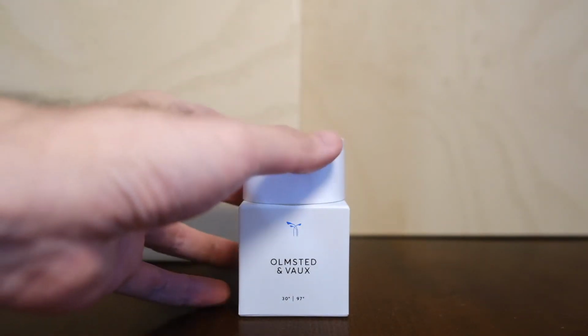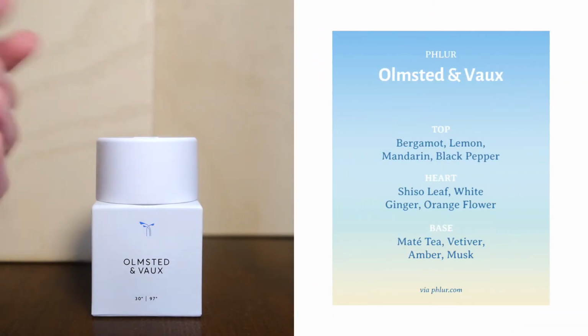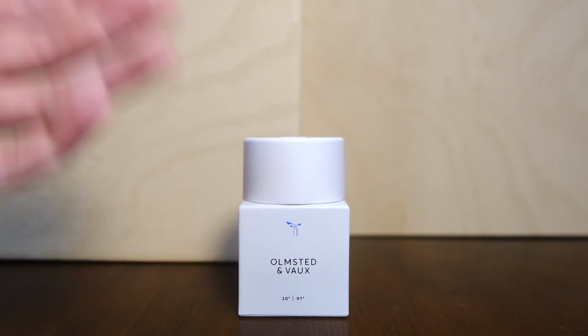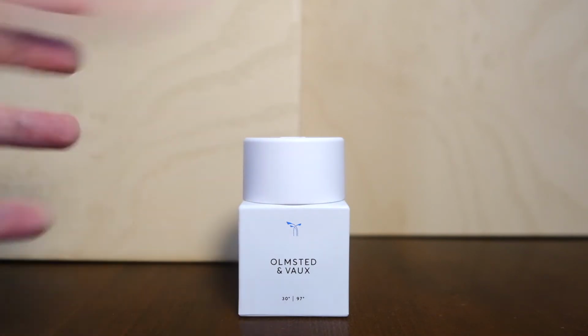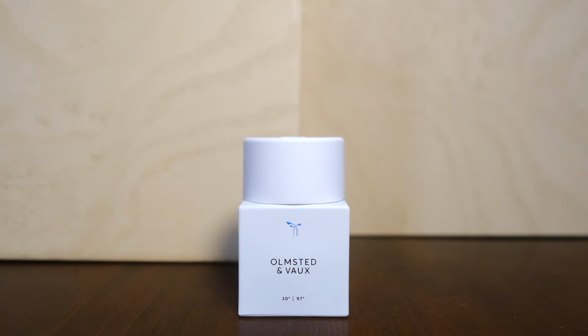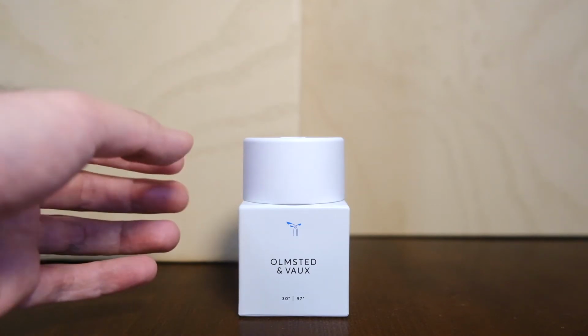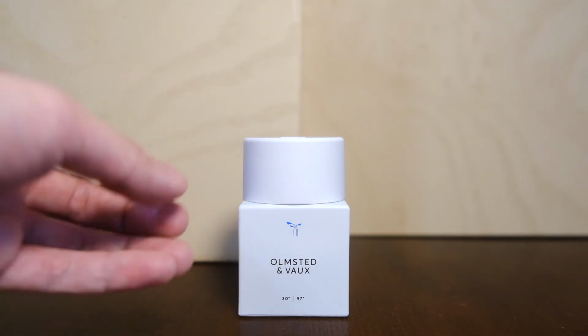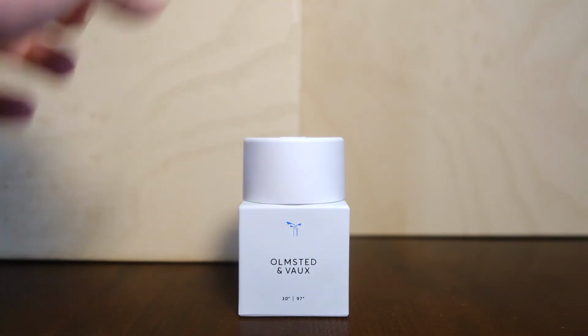Olmsted and Vaux opens very citrusy, it's slightly green, and it has this almost cold stone feeling to it. It's probably from the combination of maybe shiso leaf, mate tea, and maybe vetiver. That overall opening and mid gives off a powdery vibe, but not explicitly so. It's more like a texture thing, maybe with the musks. And then as it dries down, it gets smoother and smoother. Overall, it feels very refreshing without being just plain flat aromatic. A lot of aromatics become very flat and boring as they dry down, but this one somehow remains interesting. And this is unisex for sure, slightly leaning masculine.